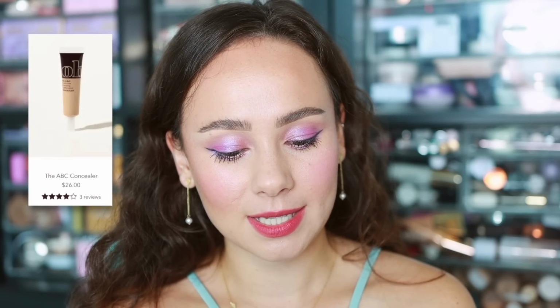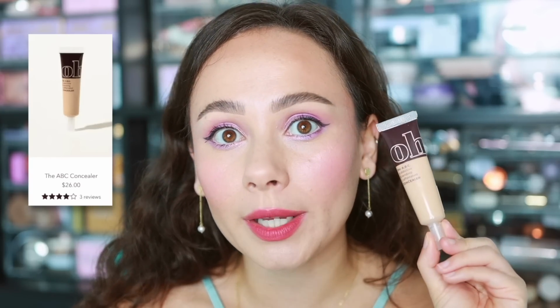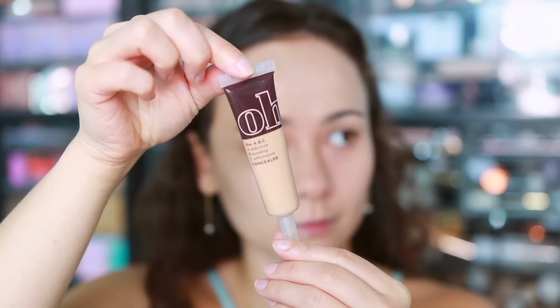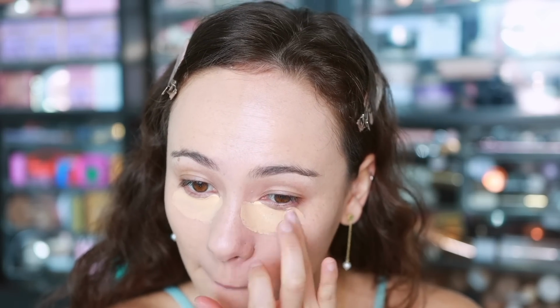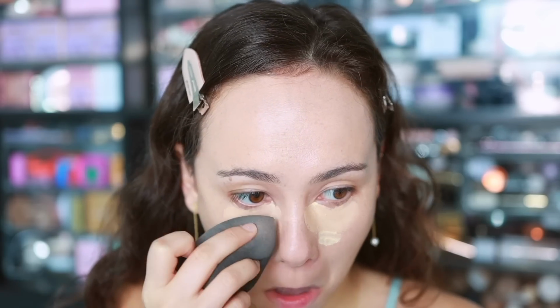Next, I have a concealer from an indie brand named Espresso, and this is the ABC concealer. Really beautiful. I was pleasantly surprised. It's very thin on the under eyes. I would say it gives a medium coverage, kind of on the lighter side. This isn't going to make all of your problems disappear, but what I like about it is how hydrating it is. I feel like this is a really great option if you have mature skin because it doesn't dry up the under eye. It doesn't really go too much into the fine lines as well because of its thin consistency.